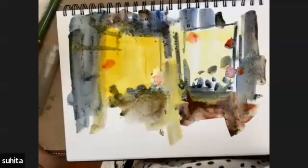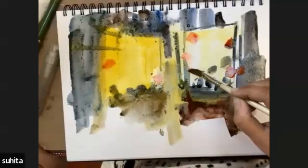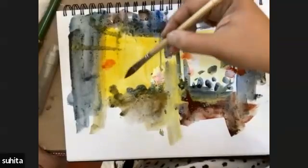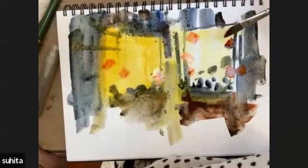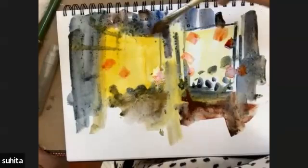Yeah, we started at 10. I love how loosely you block this in. I will draw over it, which lets me, if I know I'm going to draw, be loose with my color. I also am not a colorer within the lines, so that lets me be a bit loose.